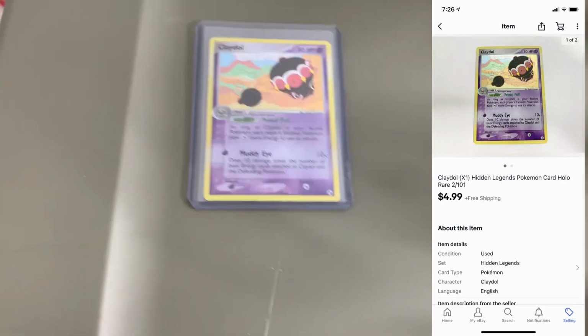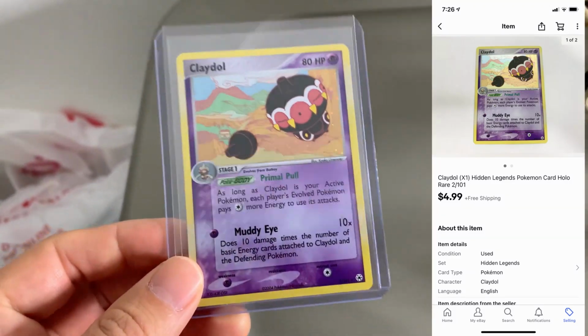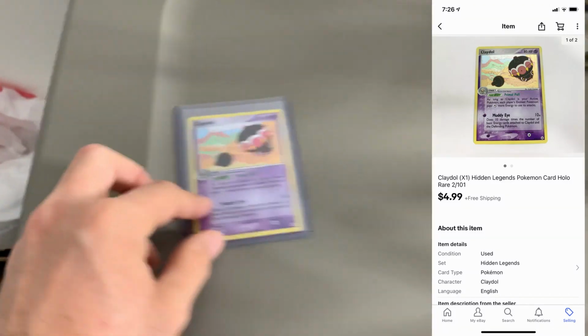Let's go over here. Sold another Pokemon card. This was to a different buyer though. This older card, Claydol, ended up selling for $4.99.